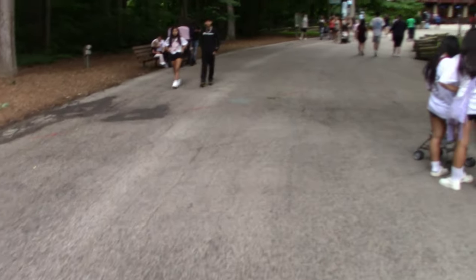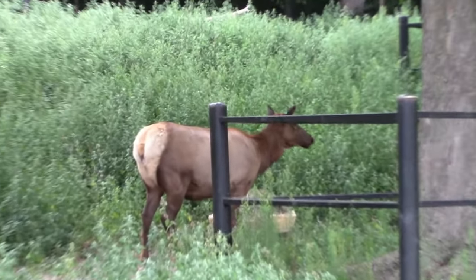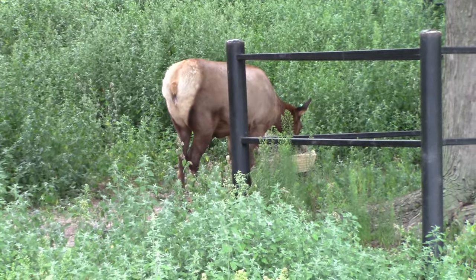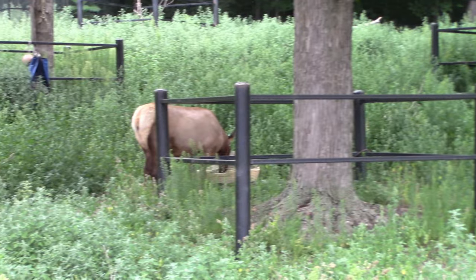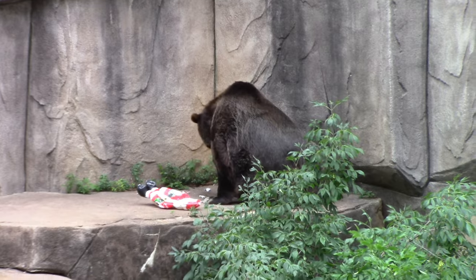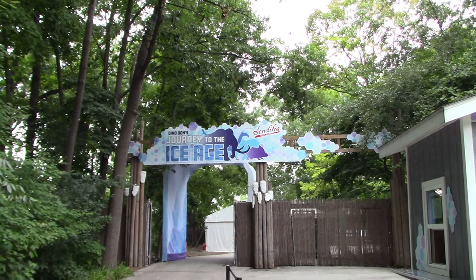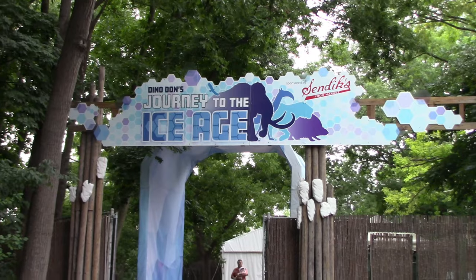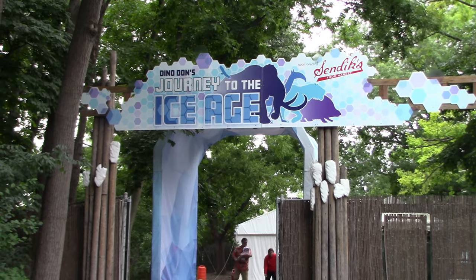All right, I came back to the elk. First time coming through, they were just laying down in the tall grass. Another one further in the back. Back at the grizzly bear. All right, back behind a small mammal building, you got Journey to Ice Age. This is an upcharge of $4. Or I don't know if I'm gonna have time to do this. I'll see later on if I have time.